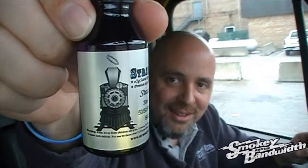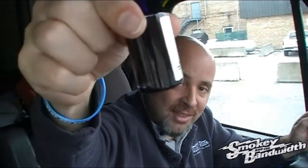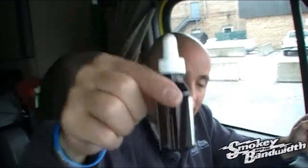And by the way, is that a cool logo or what? Look at that train. I love the blue with the black. Of course, you're not going to buy a juice just for the logo. And a point to mention, this is not a glass bottle. This is a plastic bottle. I don't know if that makes a difference to you, but when I saw them on the website, I thought it was a glass bottle. It's not. It's plastic. It doesn't matter to me. Might matter to you. I don't know.